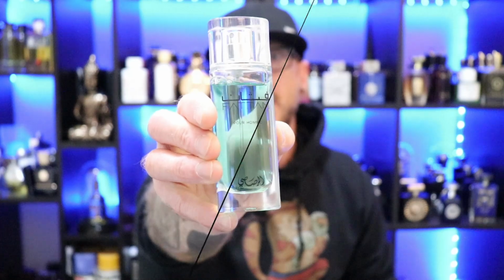Performance on this is really good. I get about 8 hours worth of longevity, and it does push off pretty good for the first 2 hours before it does settle back in. If you're familiar with the Terre d'Hermes style of fragrances, this is a great alternative. If you're looking to dabble in some more vetiver forward fragrances, this would be a good start as well. That's Rasasi's Fatan.